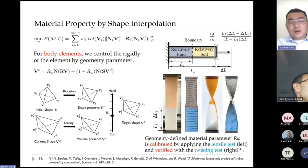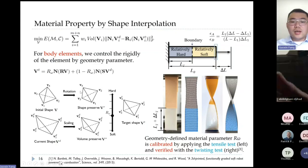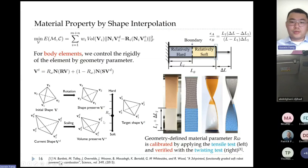So the idea is, for rigid materials, they have a more ideal opportunity to protect their own initial shape once the loading is applied. And if it is a very soft material, then it's less effective at protecting its shape. So we can have parameters to blend those shapes from very rigid materials and extremely soft materials.